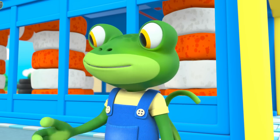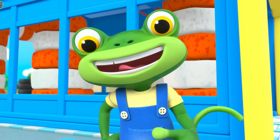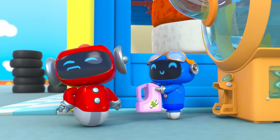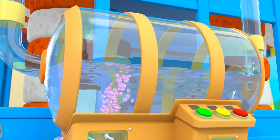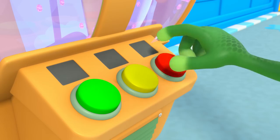Of course! We haven't filled it up with soap. You can't get squeaky clean without soap. Now the soap is filled to the top. We can wash all that mud off.